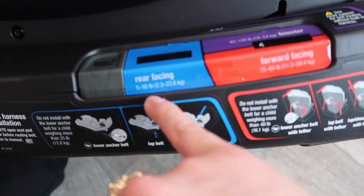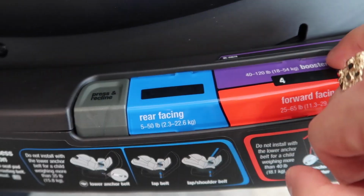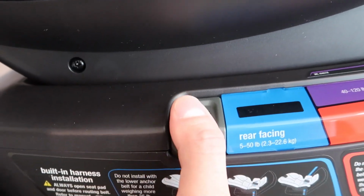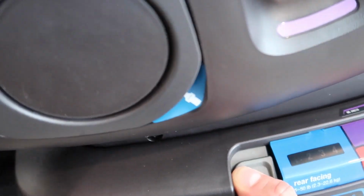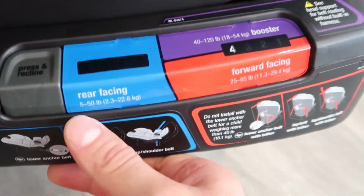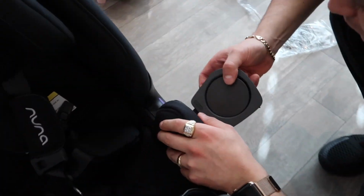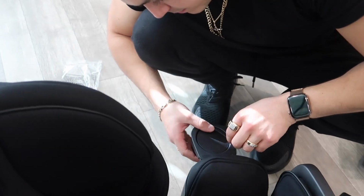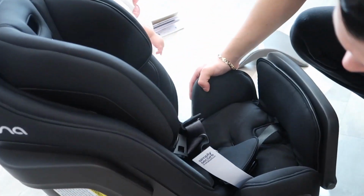It gives you the different settings: for rear facing, 5 to 50 pounds, forward facing, 25 to 60, and then booster seat, 40 plus. So you get different settings. You just press the button here, and it swivels. Wow. Cool. Nice. It has little cup holders. We like that. Oh, it pops open. There's two cup holders, right?